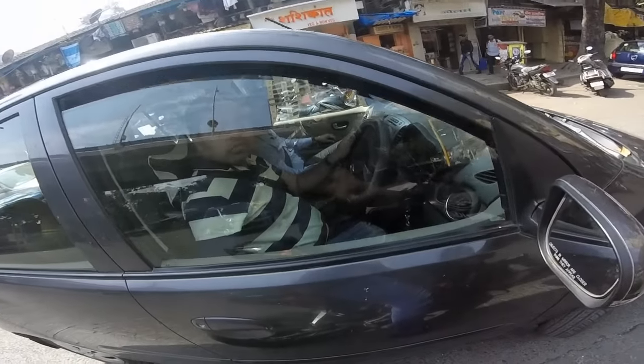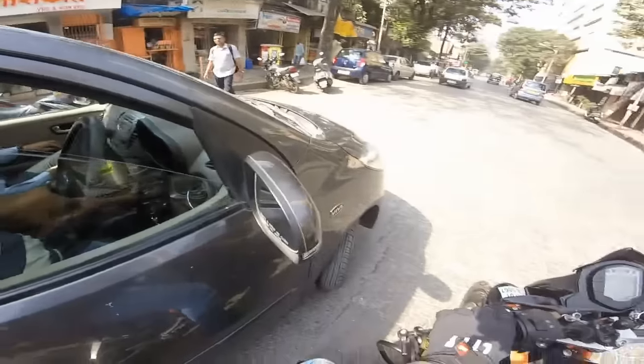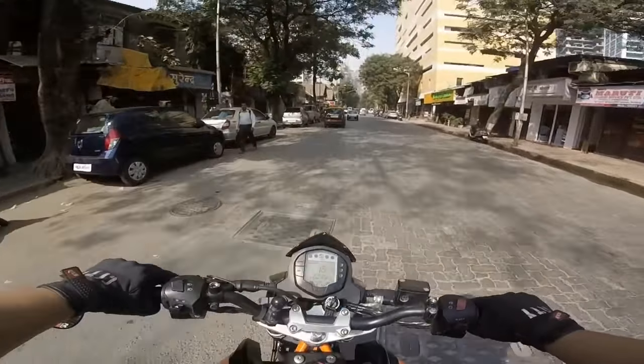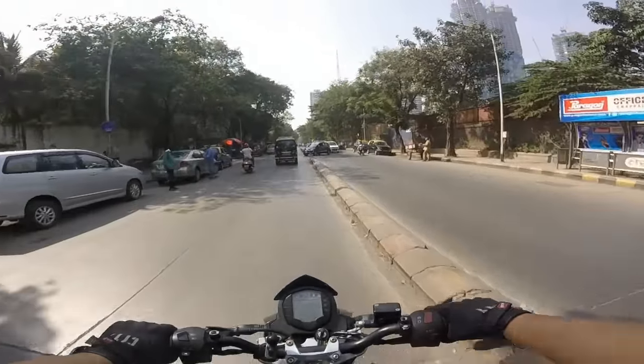Did you check your bloody mirror? Did you check your mirror before just turning in? You went from the right lane just to the left lane directly? Idiot! He had no idea he did something wrong. Here we go!